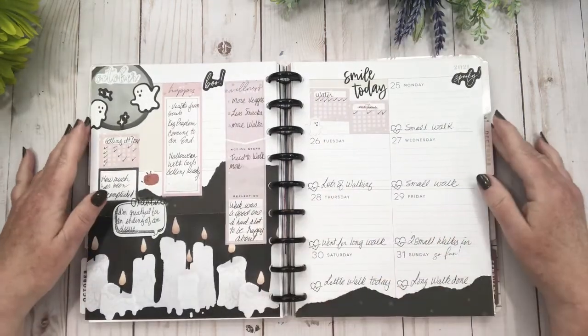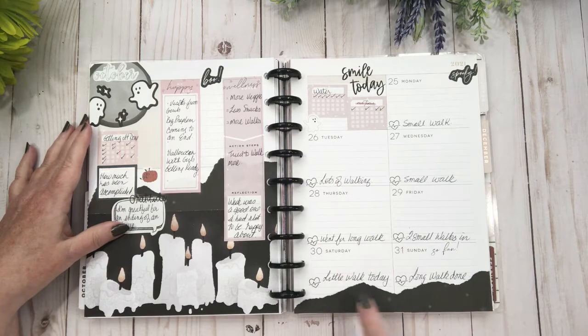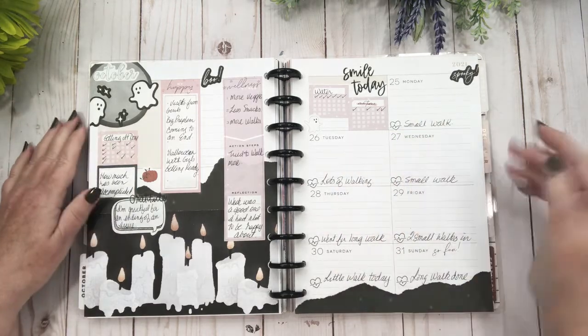So the next week is the last week in October in my wellness. And again, I did the same thing. Went for a walk, a couple small walks, long walk on Sunday. So, that kind of worked well with me.